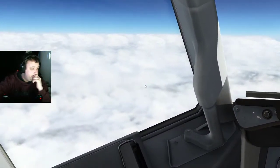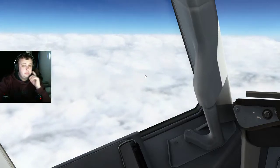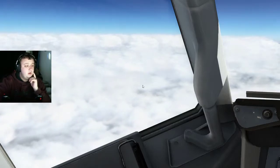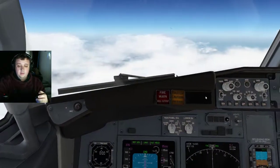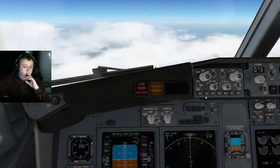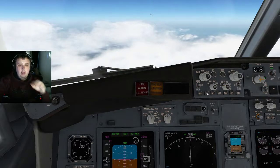If you haven't played this game in VR, if you do have a VR headset, 100% you should try it. It's pretty cool. I've used it for my Cessna training, and it's definitely something that's pretty cool to try out. If I'm doing the Cessna training, I'll normally use the VR headset.